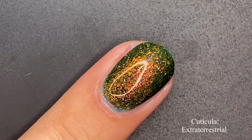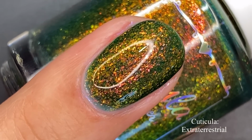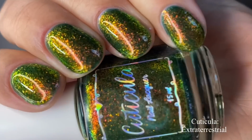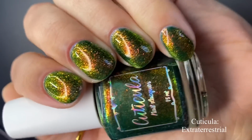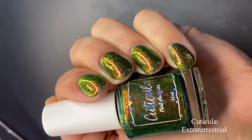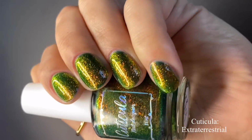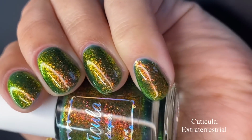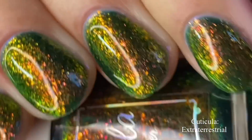Anyways, I built this one up in 3 coats and it was absolutely stunning. I think long or short nails, 3 coats is going to work best for you. If you love these sorts of deep green, swampy, ugly, pretty colors, you are absolutely going to fall in love with this polish. The shifts are glorious. Look at that. You can see the lime green, which the description doesn't even call for, but I see a lime green, I see red, I definitely see the orange and the gold.